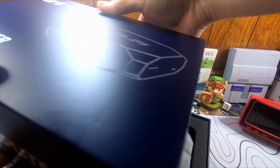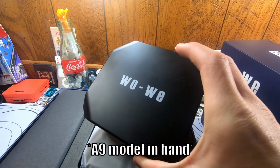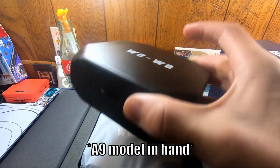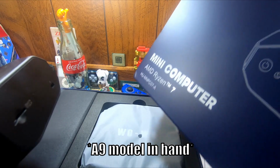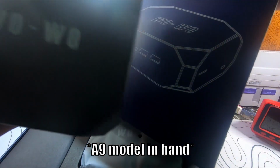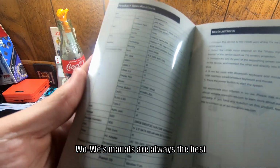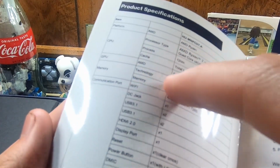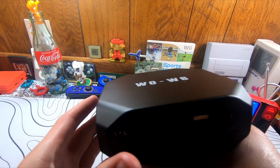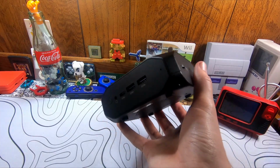Getting into the box, we have the actual mini PC on the right, and our accessory box on the left. You can see that it's basically identical to the A9 mini PC, which is about $100, and this one is a little over twice that. The A9 model was definitely a budget entry-level unit, and this Ryzen model is a higher-end, much more competitive unit. So we're working with 8 gigs of RAM, a 256 SSD, and the Ryzen 7.